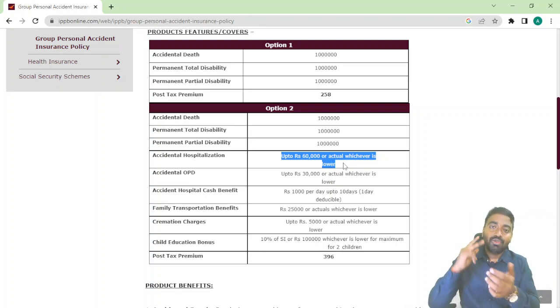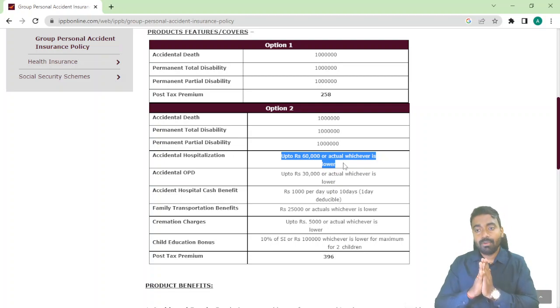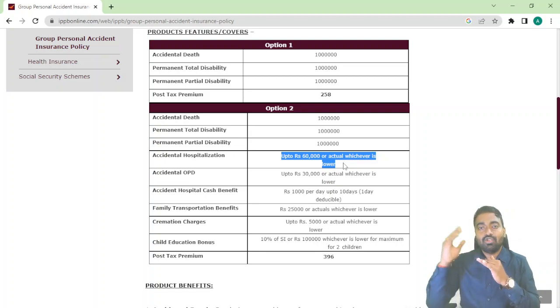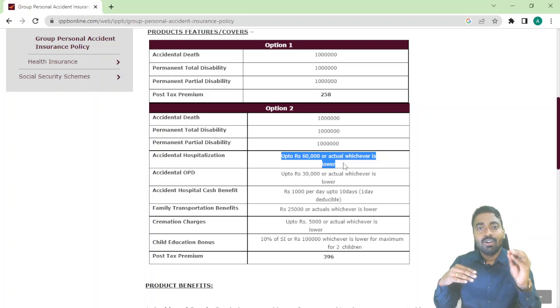Admitted in the sense he has to stay in the hospital for at least 24 hours. उसको बोलते हैं IP patient. Okay, and he does not have any health insurance. He doesn't have any other insurance. In such a case also, Indian Post Office will be paying you 60,000 rupees or actual expenditure, whichever is lower. That means, take the example, his actual hospitalization expenditure is 1 lakh rupees. In such a case, he will get only 60,000 rupees.